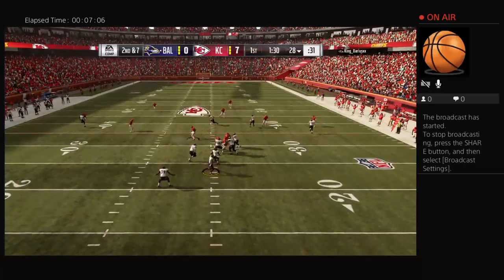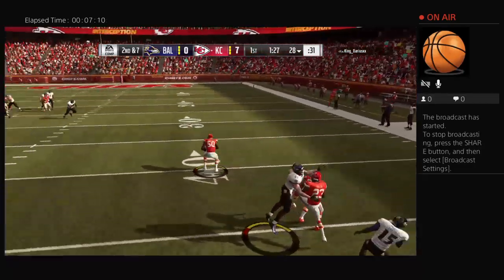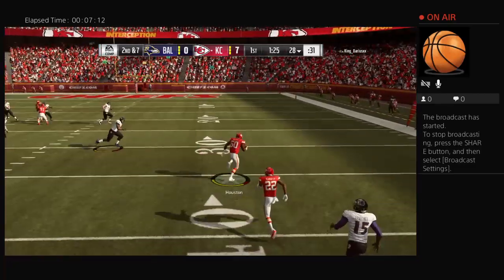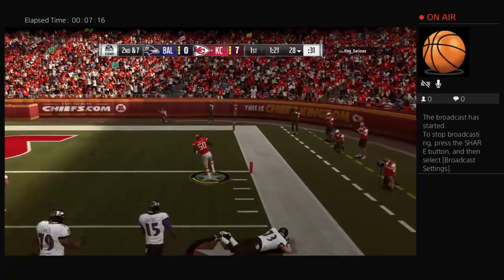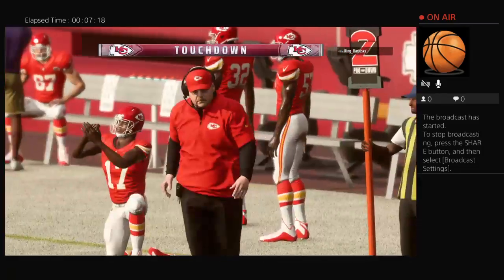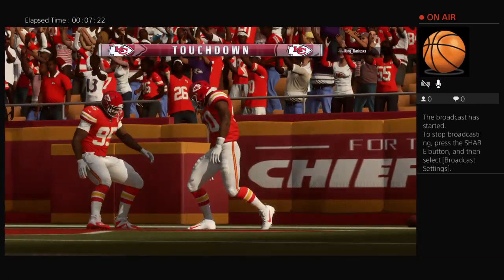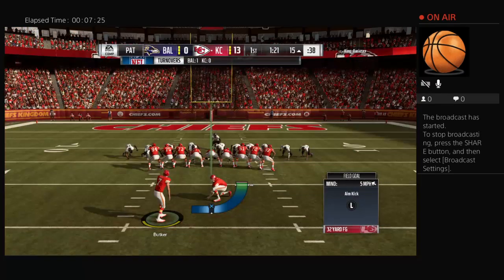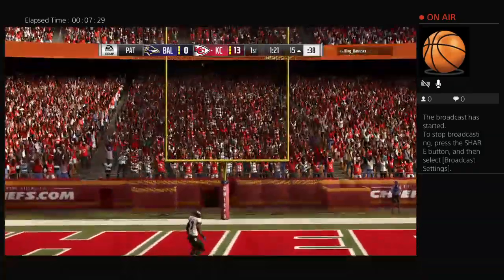They go play action with Jackson. Into double coverage, and it's intercepted. It's the sackmaster, Justin Houston, who comes up with it. And he will bring it back. It's a pick-6 and a KC touchdown. And this defense looking like they have come to play. The pick-6, and just like that, it's 13-0 early on.